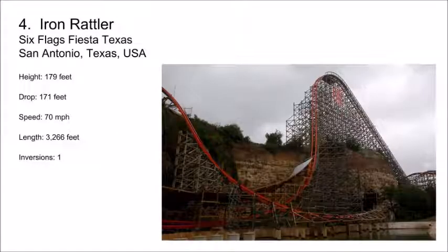And number 4, we have Iron Rattler at Six Flags Fiesta Texas in San Antonio, Texas. This coaster is absolutely amazing. It has one of the best drops of any RMC out there, and it has probably one of the best inversions on the planet, a Heavenly Zero G roll. While this coaster doesn't have as much ejector airtime as some others, the few moments that it does have make up for it, and then some.